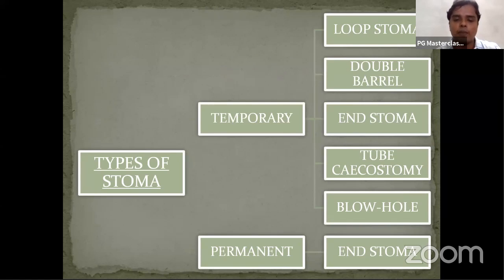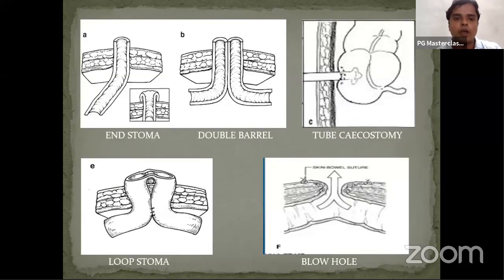Types of stoma: it can be temporary or permanent. Permanent stoma is the end stoma, and temporary stoma can be loop stoma, double barrel stoma, end stoma, tube cecostomy, or blowhole cecostomy or colostomy.